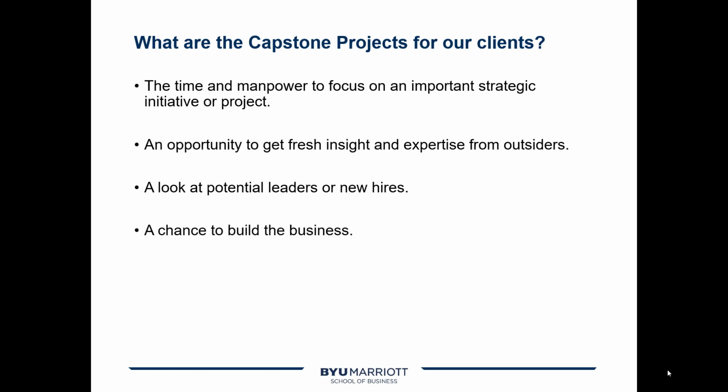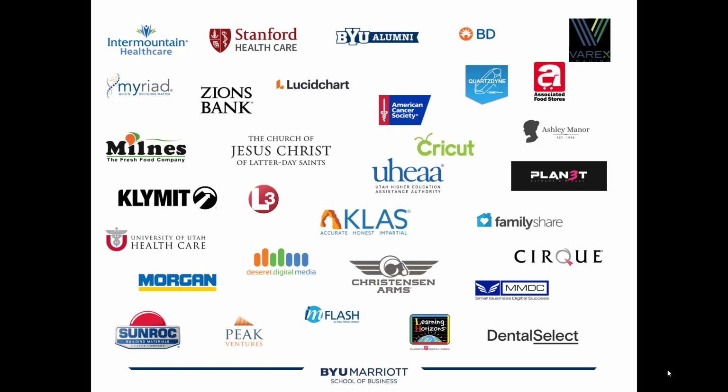It's a chance for them to build their business, to grow revenues, to grow profit, to become better as a business. These are some of the companies and organizations that we've worked with. You'll see that we have worked with small companies like CERC and Learning Horizons. We've worked with manufacturing companies like Quartstein and Climate and Varex. We've worked with healthcare companies, Stanford, University of Utah, Intermountain. We've worked in the construction section and the financial services section. We have a broad range of client projects that give you a breadth of expertise and some really deep industry-specific projects that you get to work on.